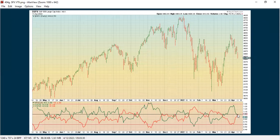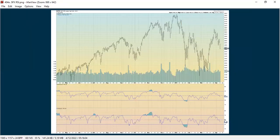Vortex crossed over negative. We see the red line above the green line right now, and they crossed below this one area right here. So that's negative as well.